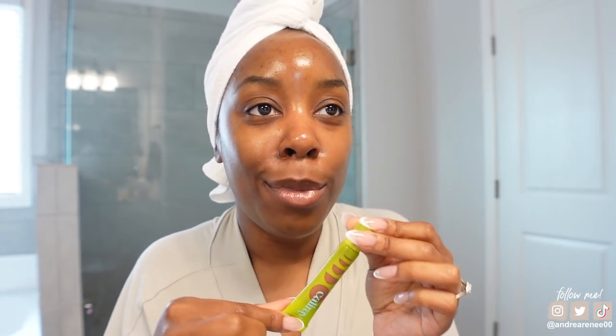Even though I have on that lip mask, I'll just put it on so y'all can see that you don't really get pigment. It's more of a glossy, clear finish with the slightest tint of color, but it's really nice. And it smells almost like one of those Lip Smacker lip glosses back in the day.